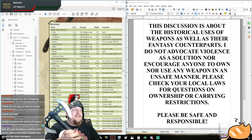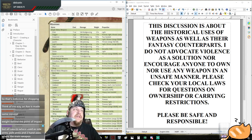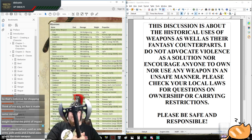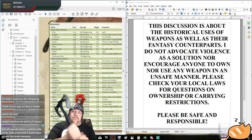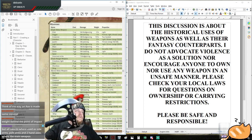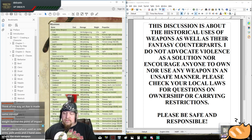So if we're looking at our D&D chart, this would be more like the 1d6 slashing hand axe. Two hands comfortable. You can definitely wield it in one hand. And this would fit the light or even the thrown property.